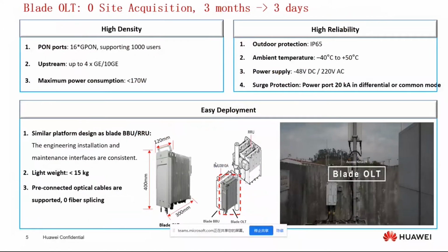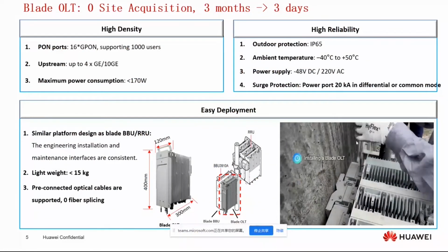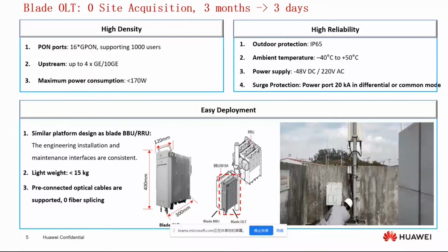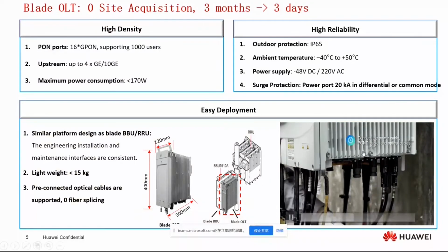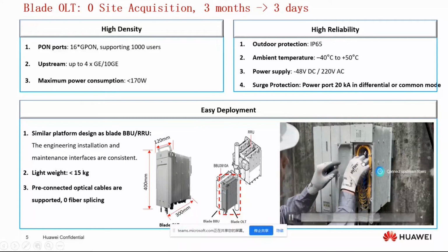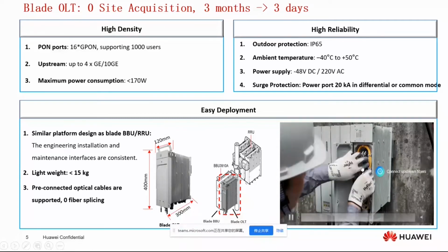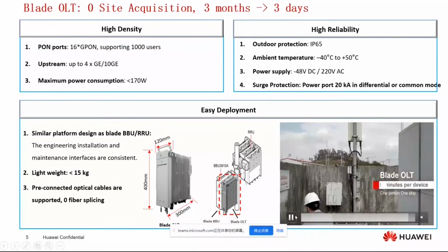So here, I will introduce the Huawei ORT first. You can see there's a video. One engineer can carry one Blade ORT to do the installation and all the fiber connection from the outside. Only for the uplink fiber do you need to open the cover, and when finished, close the cover. This installation only takes about 15 minutes per ORT. And this is the Huawei Blade ORT solution.